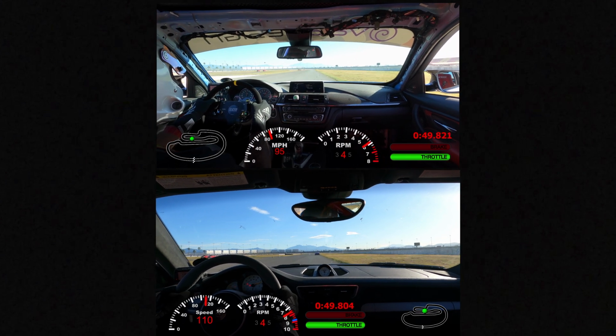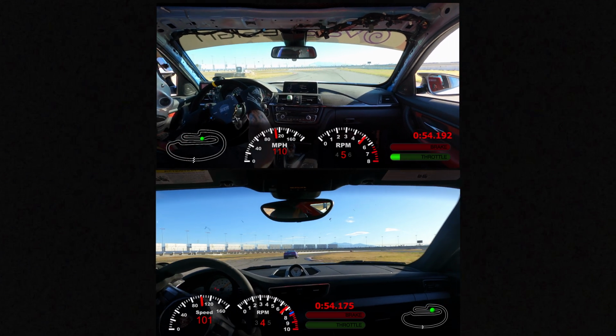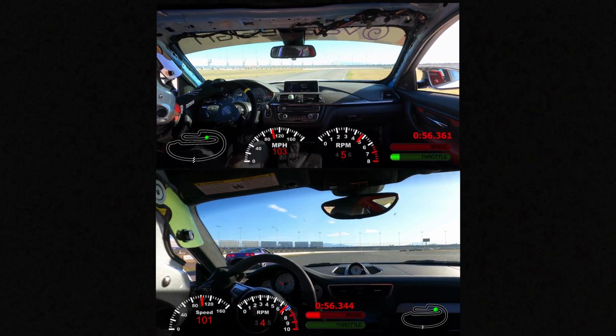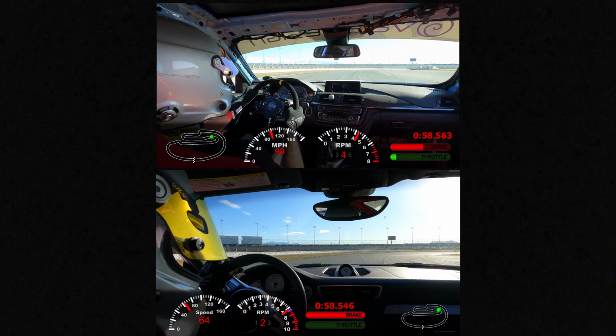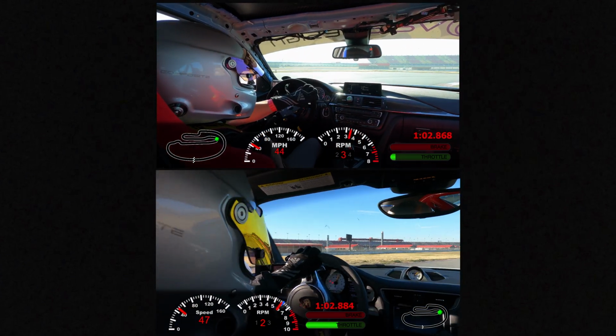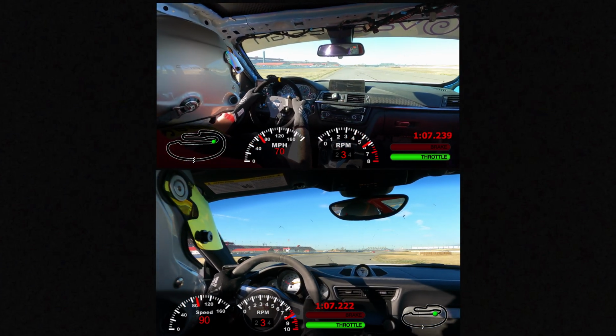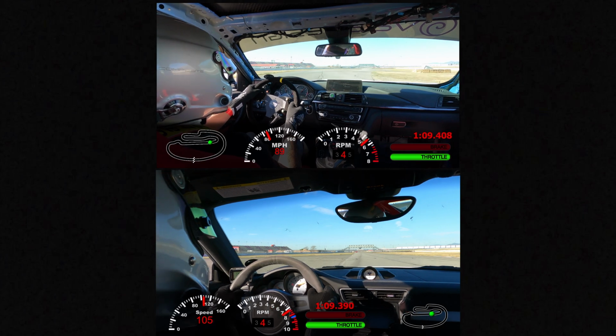Heading down the straight to the chicane, hitting 113. Hitting 113 in the F80, so very similar but different lines on the exit. Swinging a little wider on the F80. On the GT3, I'm able to feel a lot more confident and stable and keep my line very narrow. Little oversteer on the turn exit right there for the F80.